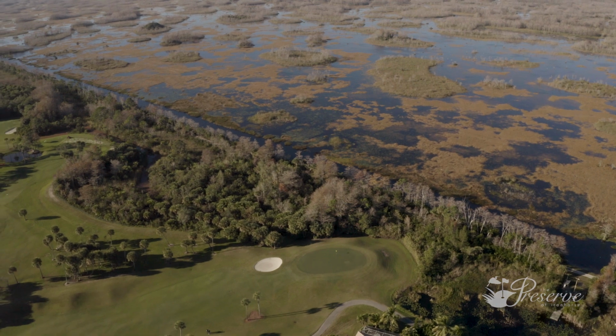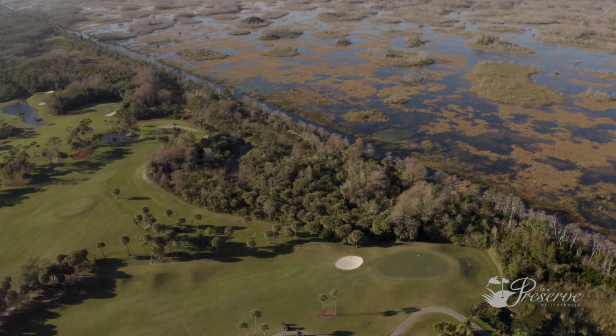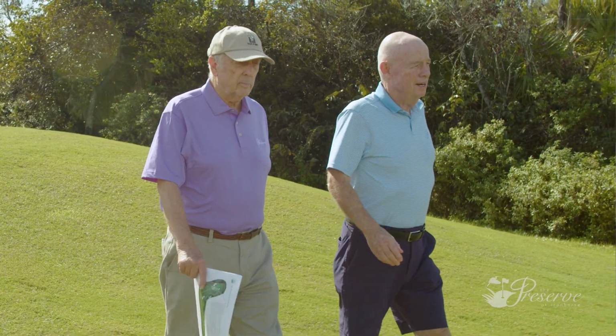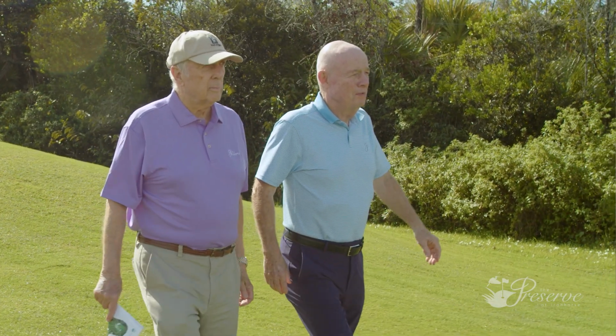It's got exceptional bones. It's an extraordinary layout, and now really bringing the talent of the Rees Jones organization to the Preserve, we're going to wind up with a very special place. It's really a wonderful place just to experience. A golf course experience is an escape from the travails of life. This course is going to be a great example of one of those facilities where you can enjoy it forever and ever.